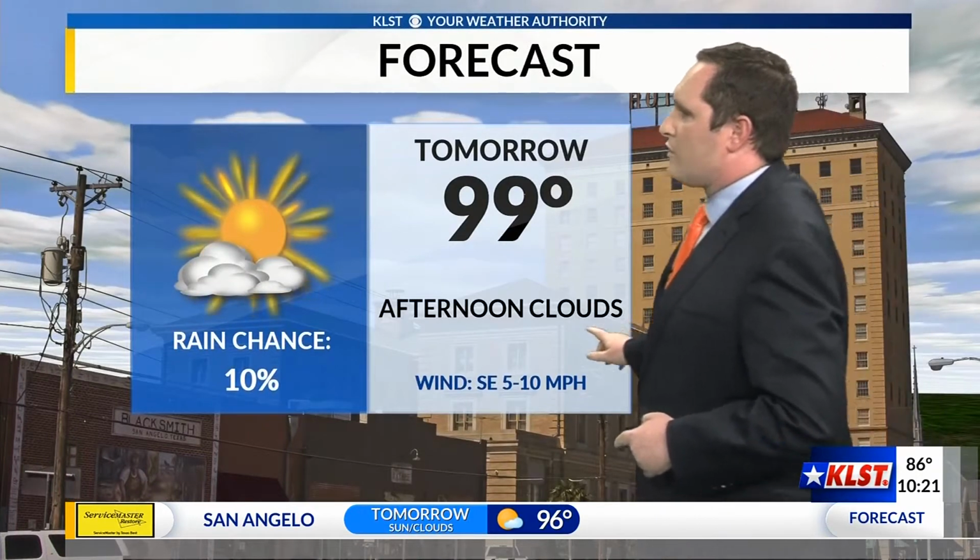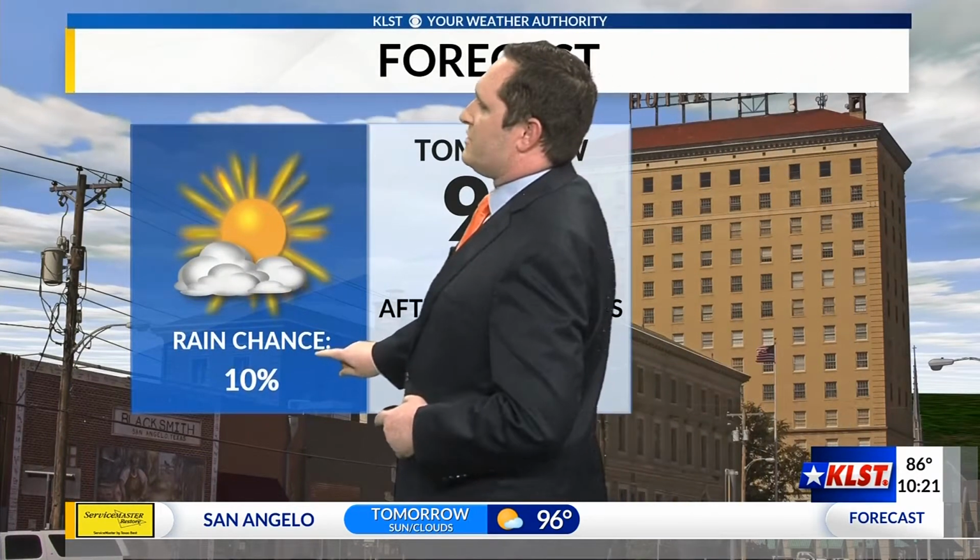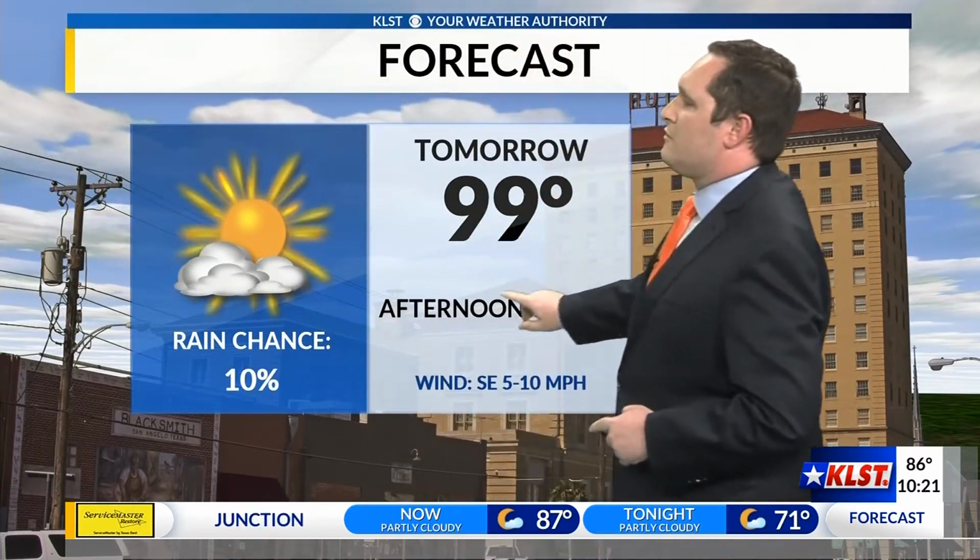Tomorrow will look much like what we saw today, except probably more clouds. And still hanging on to that 10% chance for some showers tomorrow. Highs only getting into the upper 90s, maybe some triple digits. It's really going to depend on the timing of the cold front.